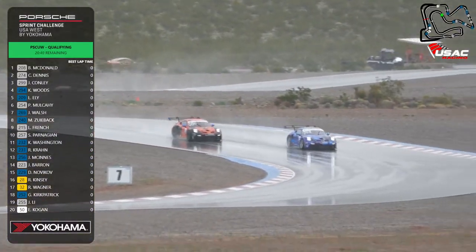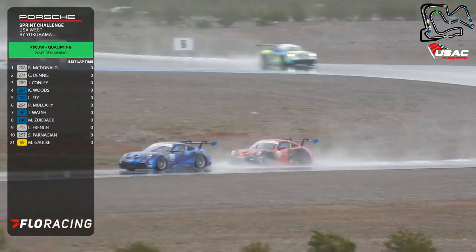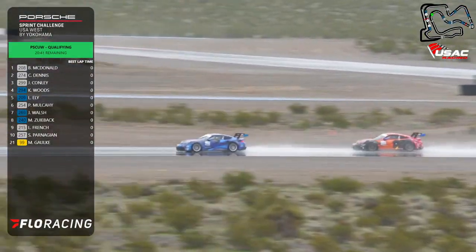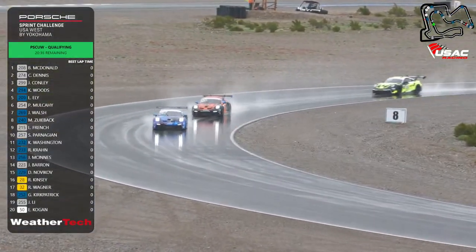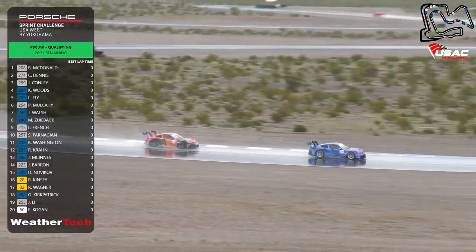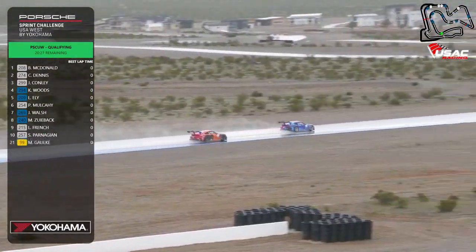Still waiting for our first times to be set, as Blake McDonald has not managed to get back around. Car 50 does not have a functioning transponder. Something is wrong with car 50, Eli Kogan. We're hearing they're calling it into pit lane for repair. I didn't quite make out, did you hear what they said? I didn't quite hear that either.